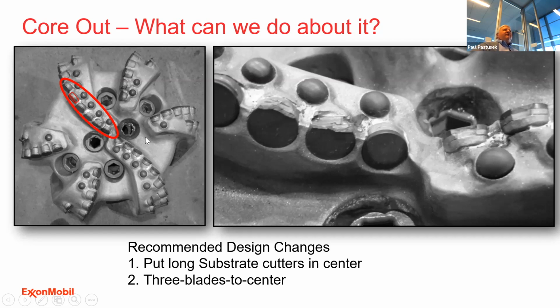Why do I even accept the very first bit in the first place? So at ExxonMobil, we have a checklist for drill bits, just like we do for stabilizers. The checklist has not been published yet. I'm hoping to be able to do that in the next few years. But I just want to tell you, one of the things for sure is we look for three blades to center. We look for long substrate cutters and no small cutters on the inside. Why? Because we know that all of those break eventually.